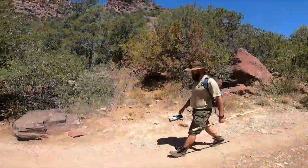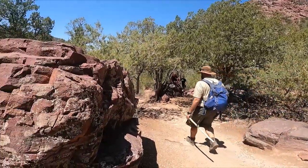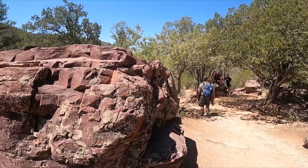Yes, absolutely. So do remember, if you do come hiking here at Tonto Natural Bridge, even though you are 2,000 feet higher than Phoenix, you're only 10 degrees cooler than Phoenix. It is hot, it is dry, it is rocky. Please make sure you have good shoes and a stupid amount of water.